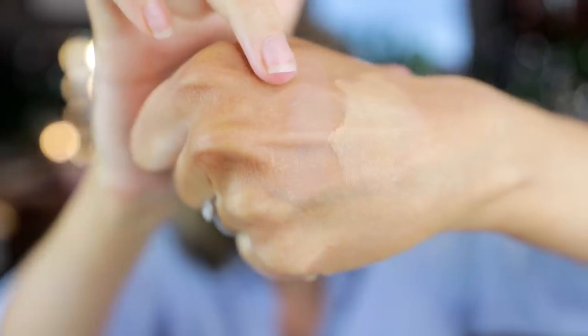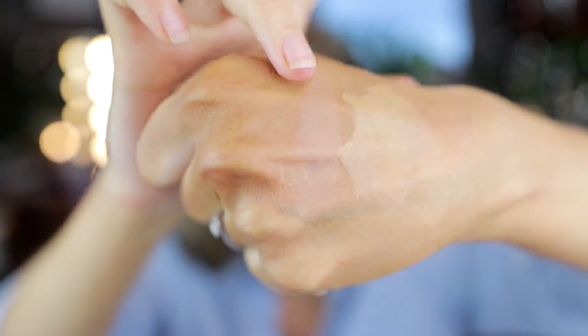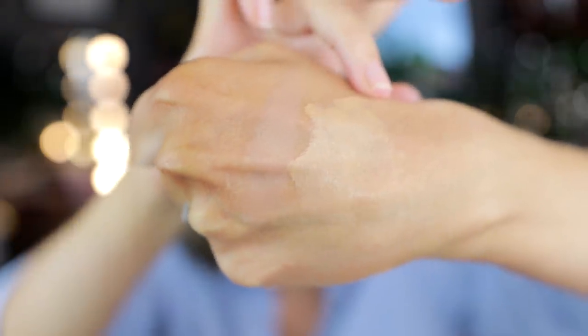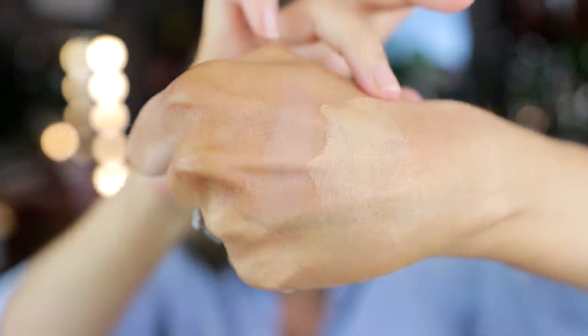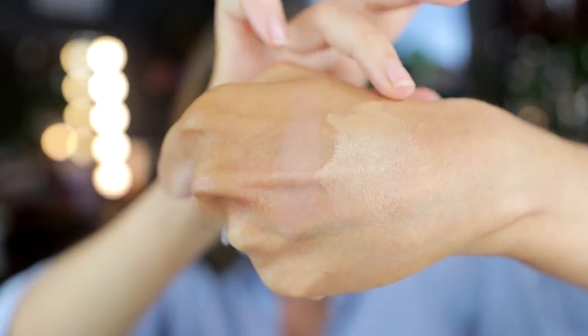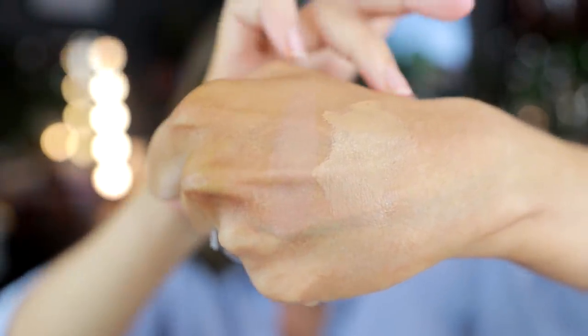Let me show you, because I did put a little bit on my hand so we can see if it oxidized. Oh, this is what it did. Do you see this part here? That's the part that I put on like 40 minutes ago, and this is the part I put on just now. It does become a little bit ashy over time when it dries down. It looks a bit more golden and yummy. You can also see my horrible self-tanner here on my hand.